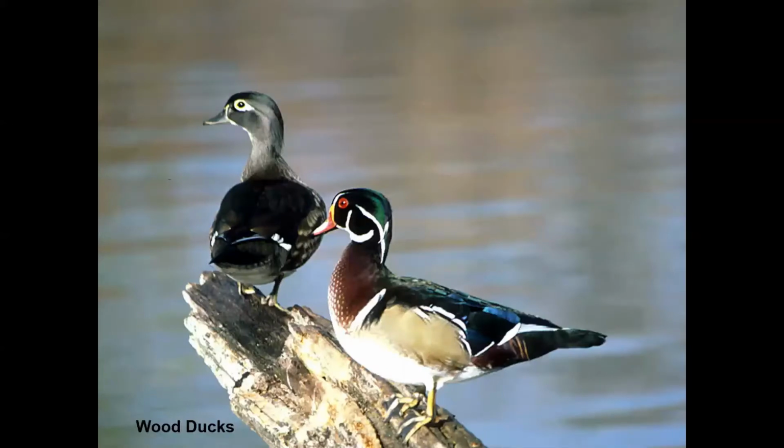Wood ducks depend on wetland areas. The female, she's cryptically colored. She's the one who lays her eggs in the hollow trees near wetland areas. The male is quite gaudy, and the Latin name for the wood duck means bride. It's quite appropriate, quite a beautiful animal.